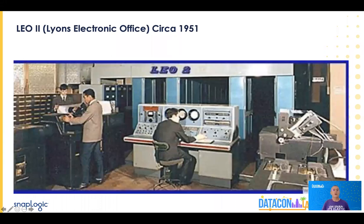Some of those same people went on to work at other companies like Lyons, and the invention of the Leo, which was the electronic office, and that was brought into play to accelerate the capabilities of an enterprise, in this case, the Lyons company, tea, cakes, very important. And this computer and the series of computers that the Leo delivered enabled a great deal more capabilities within the enterprise than had ever gone before.